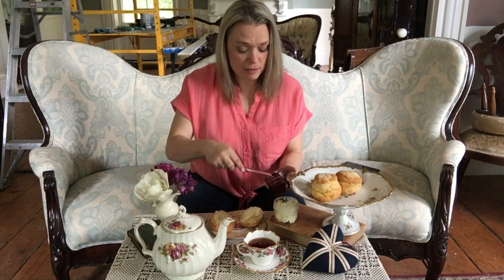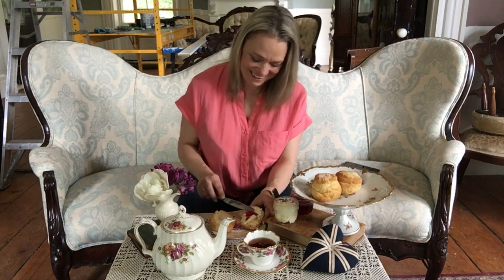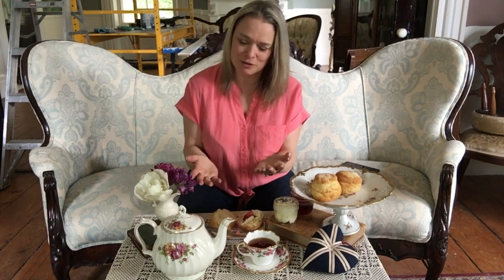Right now, I'm doing it with the cream first and then the jam because I get more cream on it that way. But either way, they're totally delicious, and it makes no difference. But I'd be interested, which way do you do it? Do you put your clotted cream on your scone first, or your jam on your scone first?